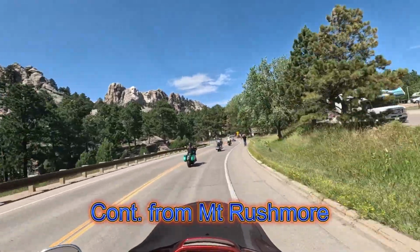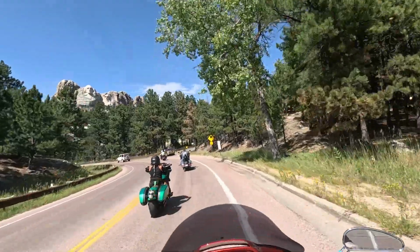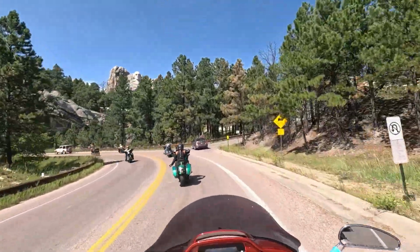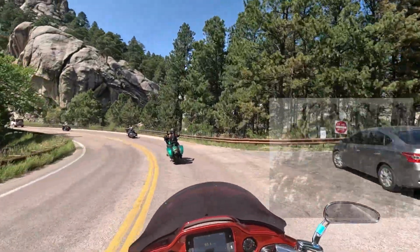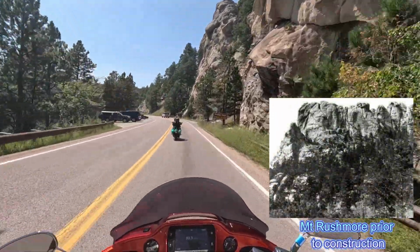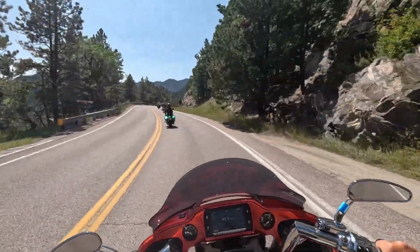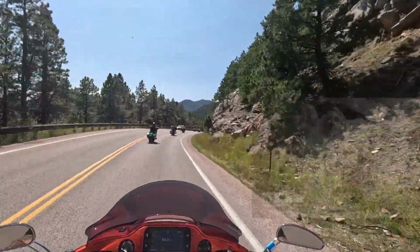We continue our time with our friends from Arkansas and Tennessee in the Black Hills of South Dakota with the conclusion of our visit to Mount Rushmore. The Mount Rushmore National Memorial is a national memorial centered on a colossal sculpture carved into the granite face of Mount Rushmore near Keystone, South Dakota.